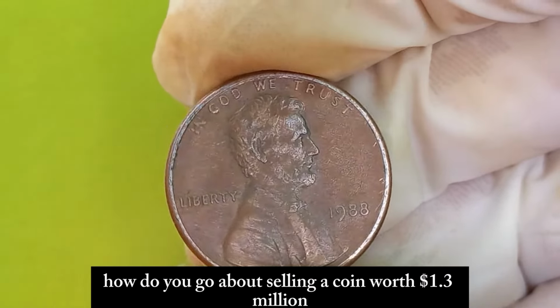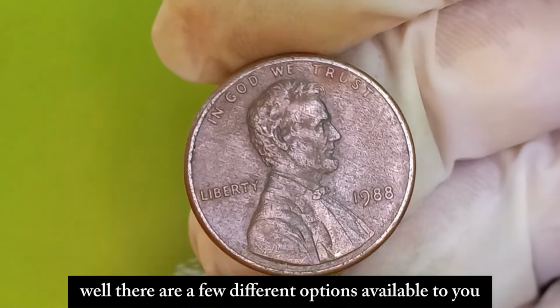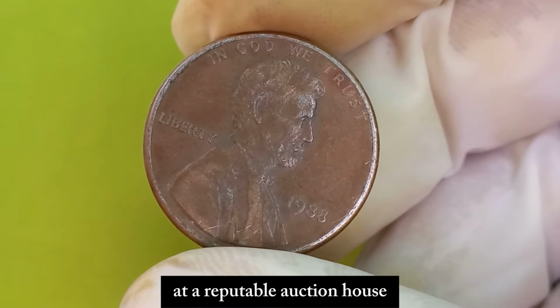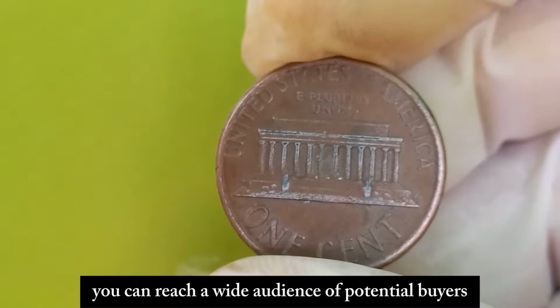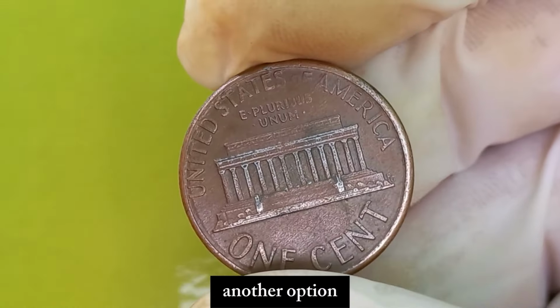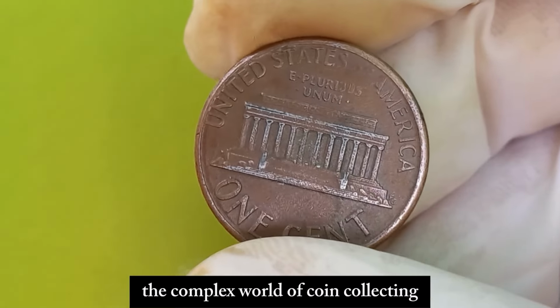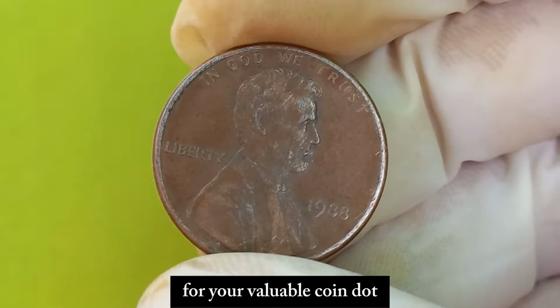So how do you go about selling a coin worth $1.3 million? Well, there are a few different options available to you. You could choose to sell it at a reputable auction house, where you can reach a wide audience of potential buyers who are willing to pay top dollar for rare coins. Another option is to work with a professional coin dealer, who can help you navigate the complex world of coin collecting and ensure that you get the best possible price for your valuable coin.